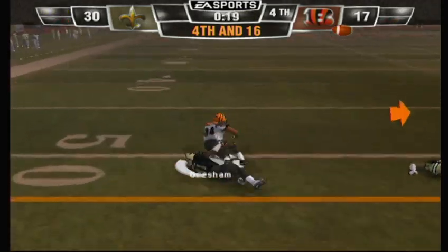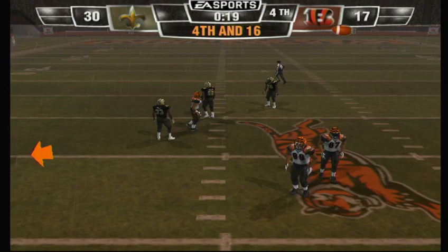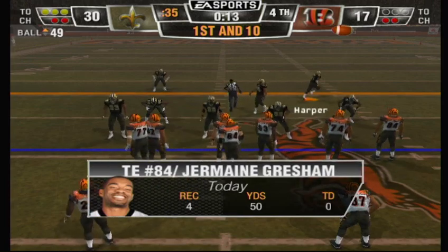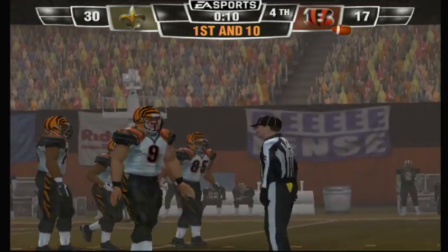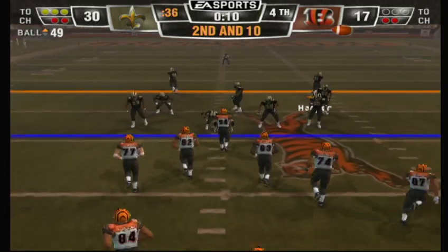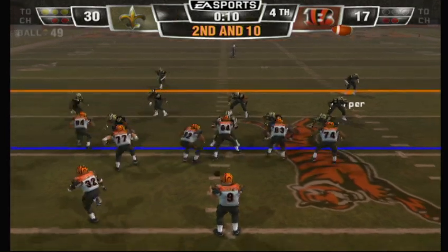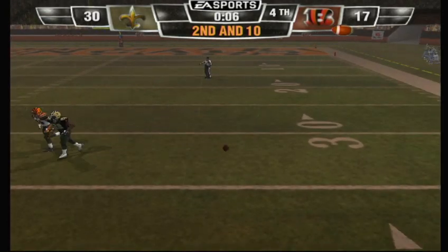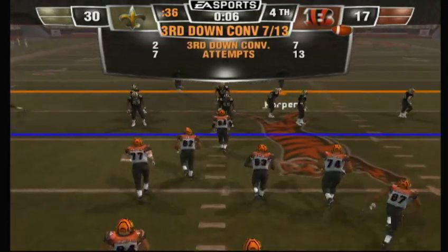Heavy pressure on him. The catch is made. Harper makes the stop at the 49. And if you want to know why this quarterback walks around with a little strut, that's exactly why right there. He can make plays like that. Going no huddle here. He spikes the ball. It's now second down, 10 yards to go. Nearly picked off. He should have had that one. Number 85. This is a good one to call. Third and 10. Ball on the 49-yard line.